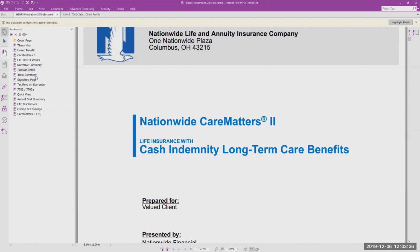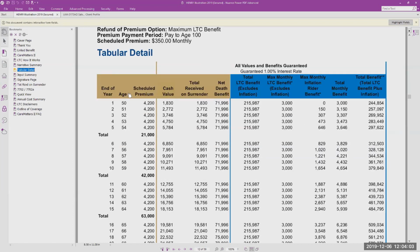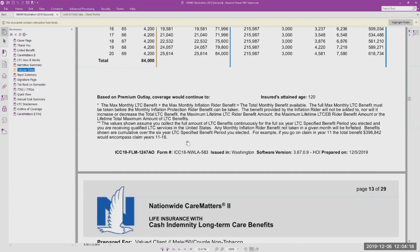Okay. When we move forward here, you'll be able to see in the illustration when we go to the tabular detail page, this is where we really start seeing the power of the money that's going into this policy. Now, when I first saw these illustrations, this was a little bit daunting, right? There's a lot of numbers on here. There's a lot going on, but simply read through the headers. It explains everything really nicely to you. But what I want to highlight is you see this age here. As you go down and down and down, the total benefit for LTC goes up and up and up. And the reason that happens is because on George's policy, we've added that 5% inflation rider.